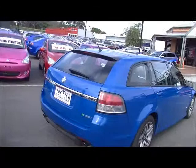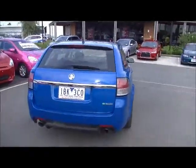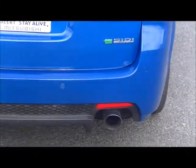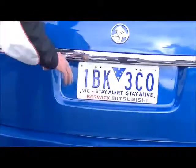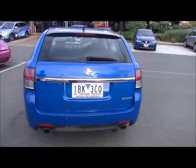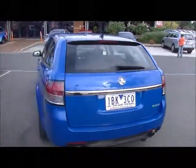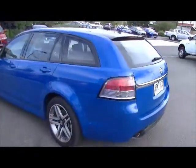As we come around to the tailgate of the car, important to note it is fitted with factory colour-coded reverse sensors. We do have chrome twin exhaust pipes and then all your chrome badging running through the tailgate as well. Important to note, running across the top or the lip of the bumper bar, usually that's where you'd see scratches and marks, but pretty much unmarked. So as I mentioned earlier on, this car presents really, really well.